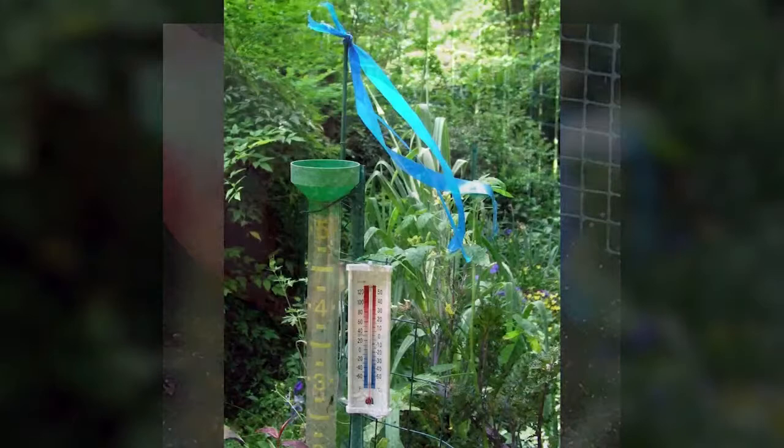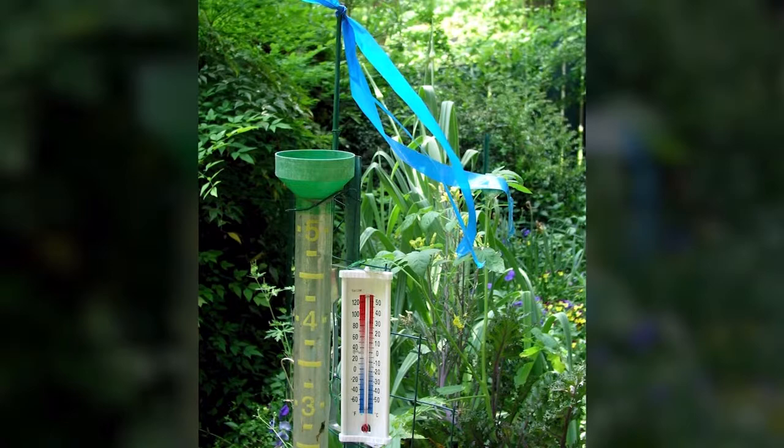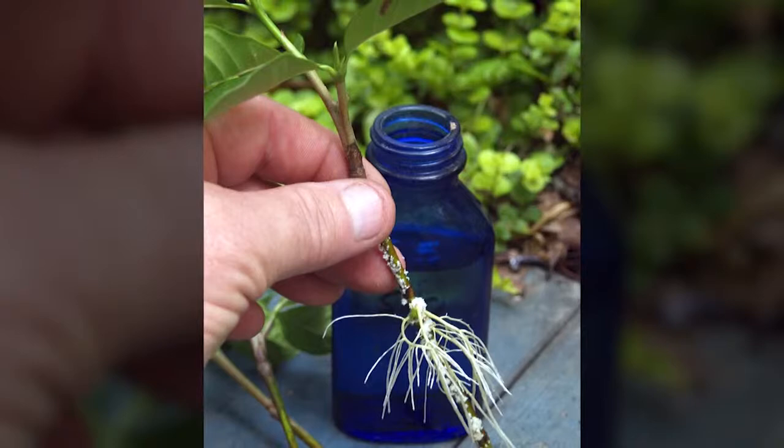You can have a rain gauge to measure the rainfall, a thermometer to see what the temperature is, and even a ribbon to show how strong the wind is blowing. You can also learn to make your own plants by cutting pieces off of other plants, sticking them in water, and watch them grow new roots. You can share these plants with others later.